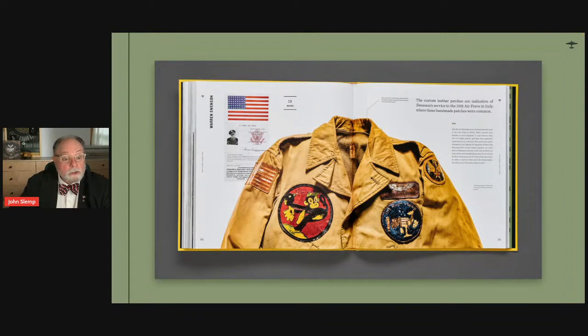This is Warren Swenson's jacket here. He was a Wisconsin native and probably was used to cold weather, I would think. But his son actually lent this jacket to me to be photographed. And so I thought that was an interesting departure from what you might expect.